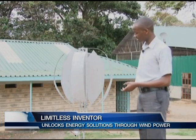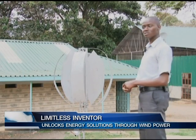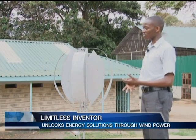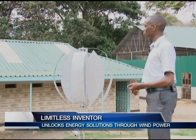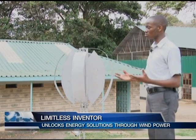The system can be used to generate power, which can be used in social halls, business premises, hospitals, homes, and so on. Basically, it can be used to power any place. Yeah, it's readily available, because the raw materials used to make it are locally available, easy to get and not costly. For such a project, it's pocket friendly, at least for every Kenyan. You just need to mount it on top of your house.